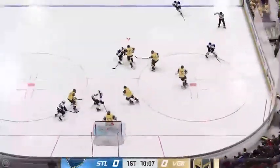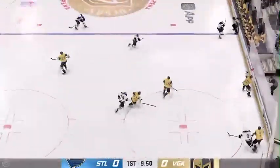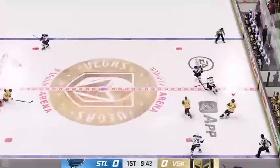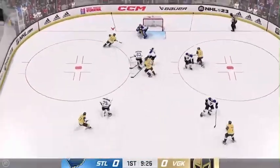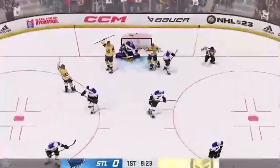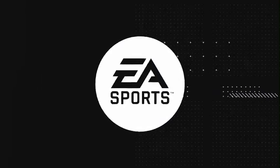Face-off, and he wins the draw. Oh, he gets a piece of it with the glove! That's in a dangerous spot. He makes a good save here. Steps across the line and on the attack down the right side. Sends it in front! Scores! What a finish on the play!